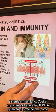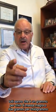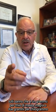So it's very important to get the right amount of protein, which, as we all know, is 1 gram per pound of lean body mass, or 2 grams per kilogram, and have that at every meal, and of course 20 grams within 30 minutes to 1 hour after the end of exercise.